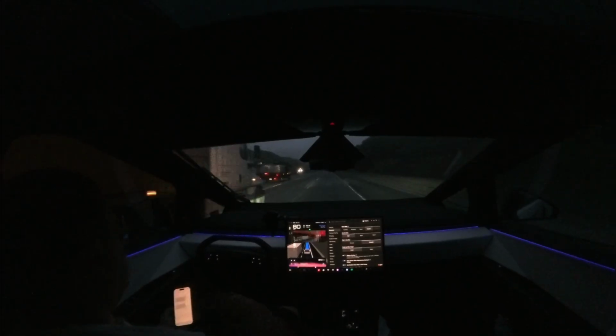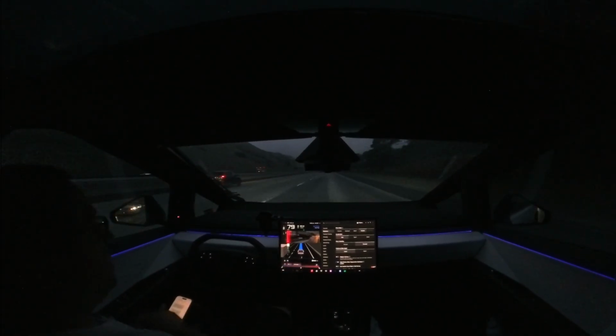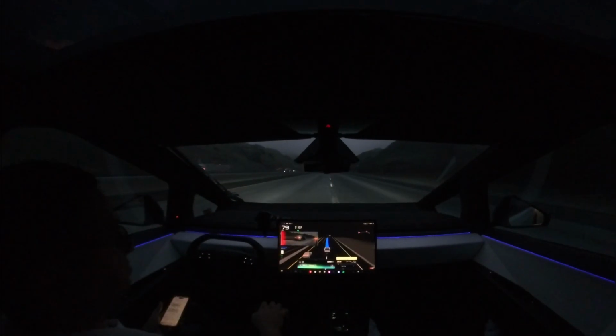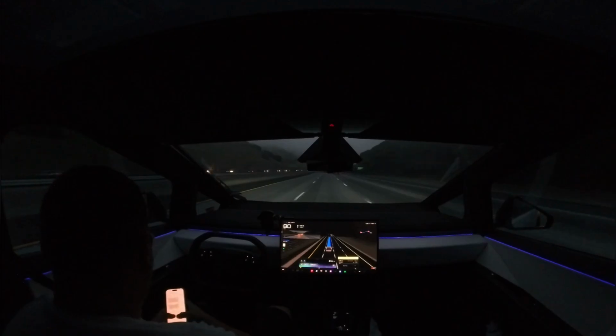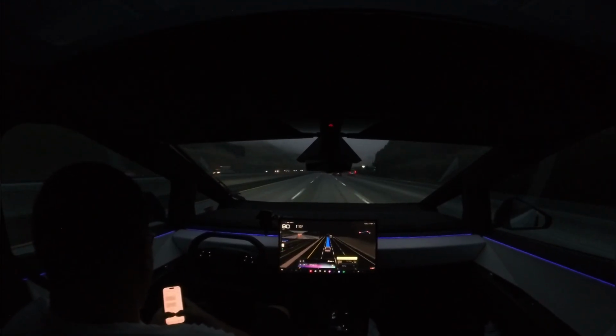The only caveat, in Mad Max mode, it can be a little aggressive off the line at stoplights on city streets. So when I'm in the city, I switch to standard or chill mode. No need to chirp tires at a red light and catch a speeding ticket. But on the freeway, Mad Max all day long.